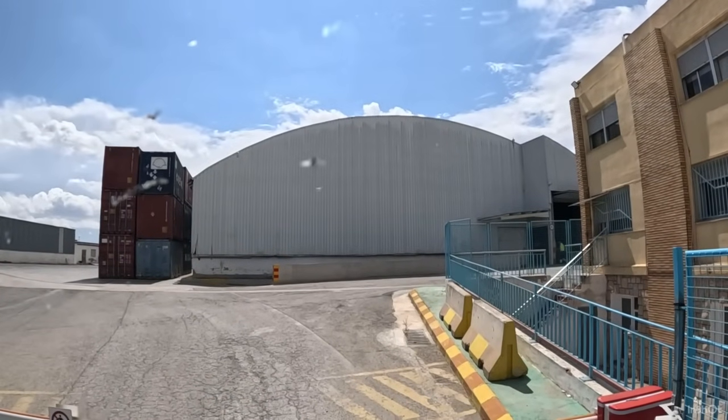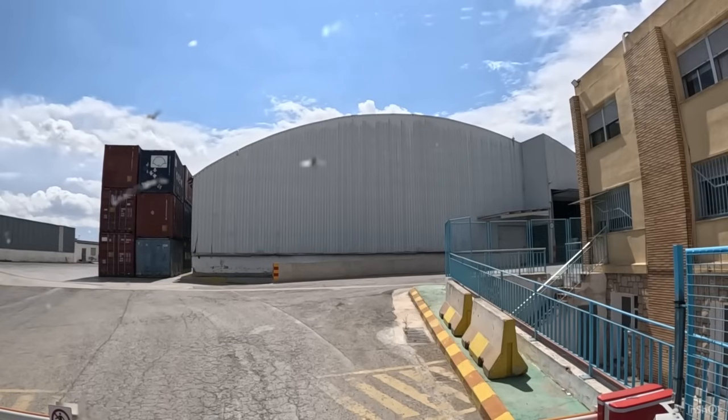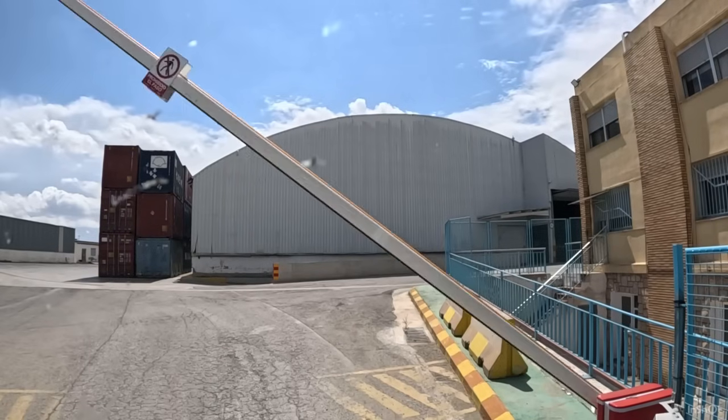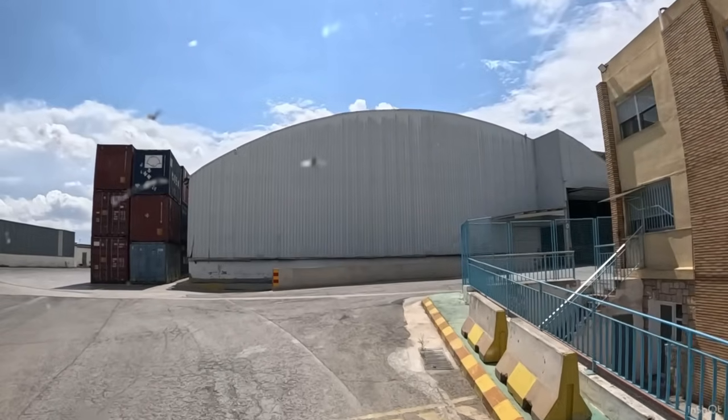So this building on the right is like the administration block for all these companies that are on this estate. So they've given me like a pass and all that sort of thing, but they don't work for the company I'm going to. So they've sort of given me a bit of an idea where it is, and we'll go in and see what the story is.